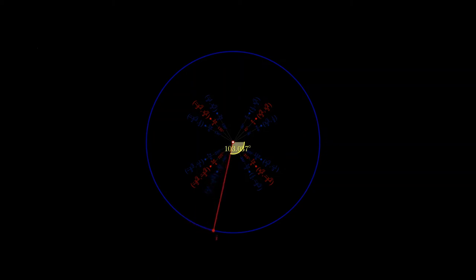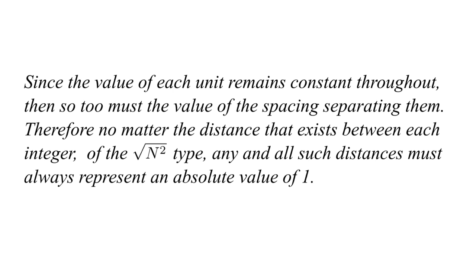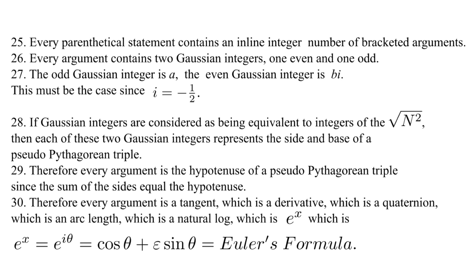And since the circular slide rule accommodates any and all numbers, and since Gaussian integers sum as do regular integers, then their spacing requirements along the circumference as square root of n squared integers will be the same as those of integers along the circumference. And so we repeat once again. Since the value of each unit remains constant throughout, then so too must the value of the spacing separating them. Therefore, no matter the distance that exists between each integer of the square root of n squared type, any and all such distances must always represent an absolute value of 1.